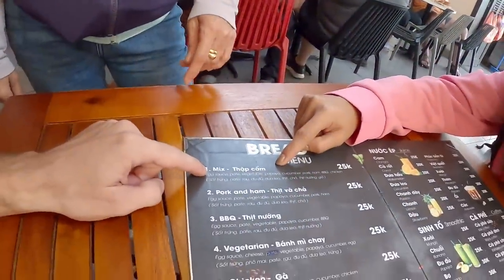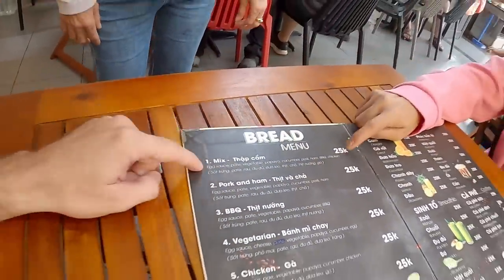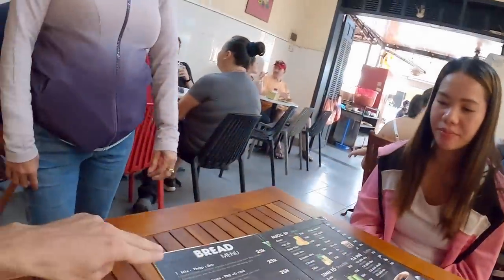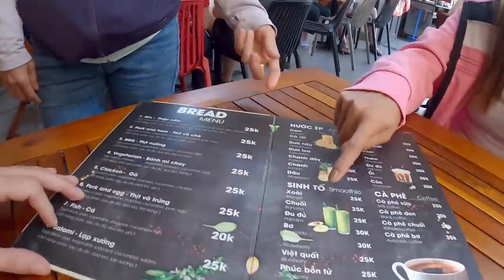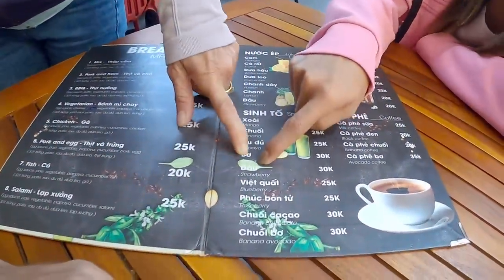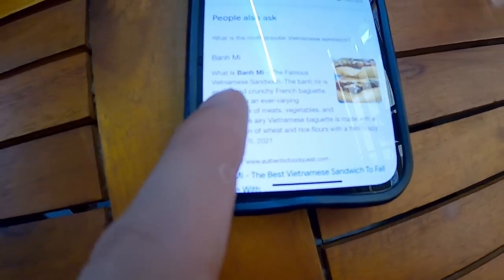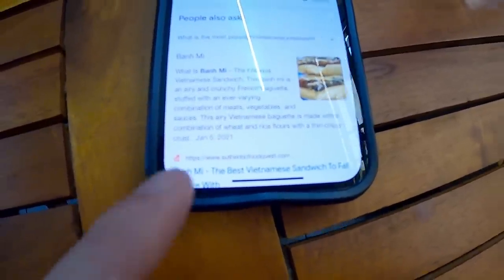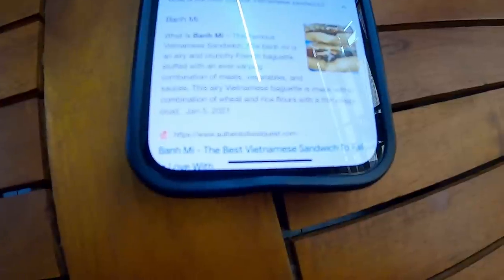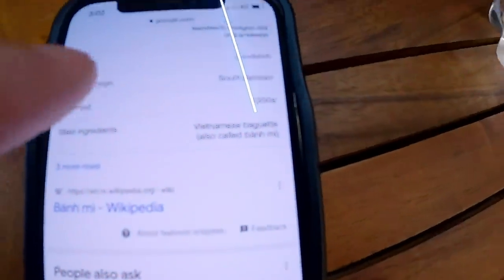That's the top favorite? Yeah. Okay. We'll try two? Okay. Two? I'll order that. Okay, and something to drink. And then avocado. Okay. Alright guys, so we got the banh mi. It's a famous Vietnamese sandwich. It is an airy, crunchy French baguette stuffed with an ever-varying combination of meats, vegetables, and sauces. This was actually invented in 1950 in South Vietnam.